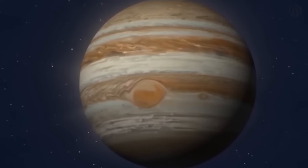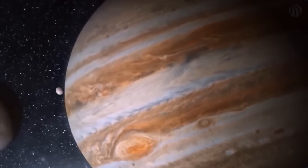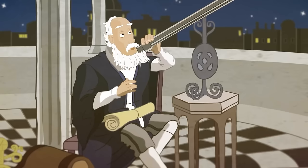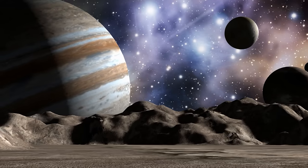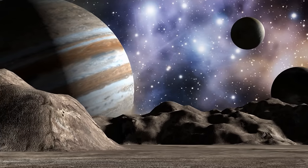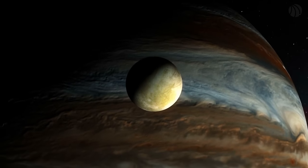biological creatures to survive. But Jupiter has many moons, and four of them, Io, Callisto, Ganymede, and Europa, were discovered by Galileo Galilei in 1609. Although these moons are relatively close in size to Earth's Moon and Mercury, finding life on them seems unlikely at first. They are far from the Sun, covered in ice, and their atmospheres are not thick.